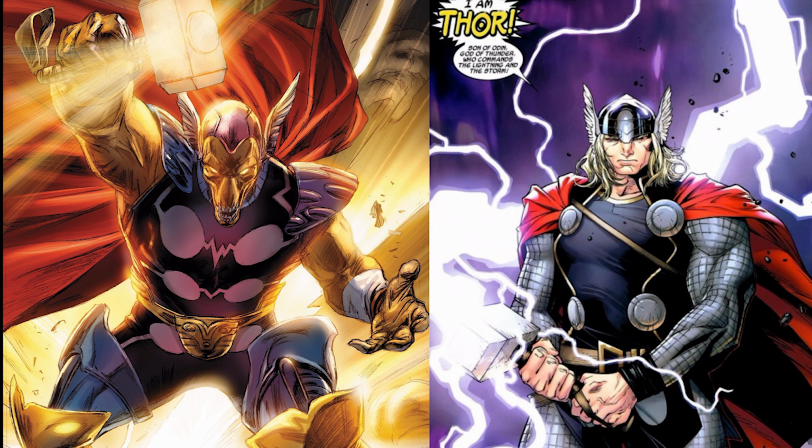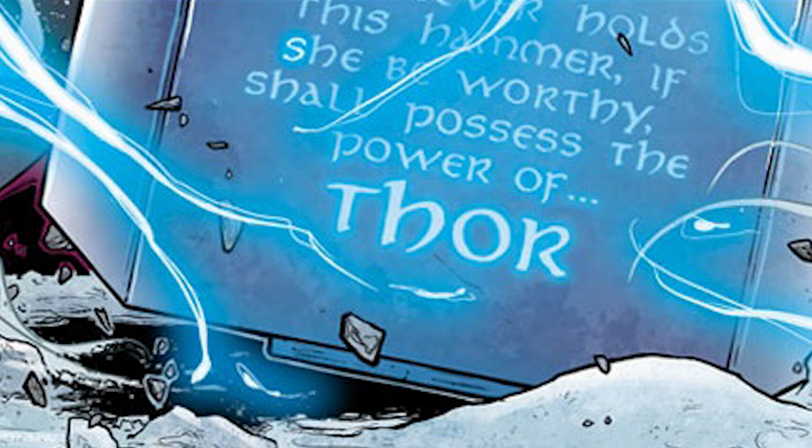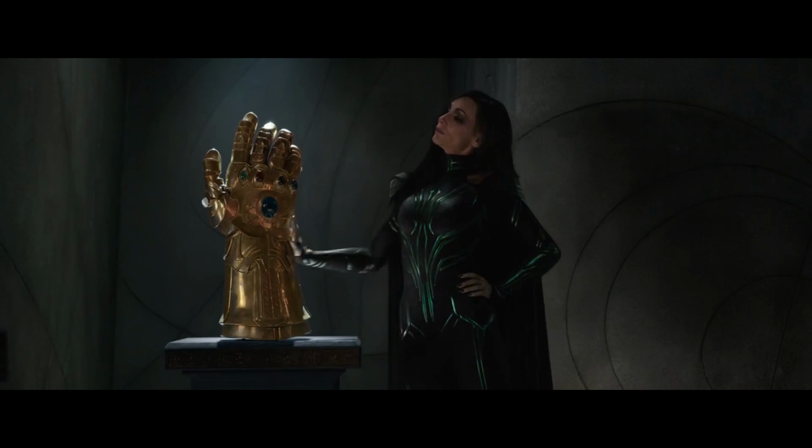So for the most part, Beta Ray Bill's Stormbreaker has the same properties as Thor's hammer, like he can still call lightning. Lately they've been doing a lot of weird stuff with the Thor comics. We learned that Mjolnir is actually alive. It has this sentient cosmic storm that Odin bound to it. But now in the movies, through Thor's storyline, we learn the origin of his hammer and how it got its special properties and how Odin enchants it.